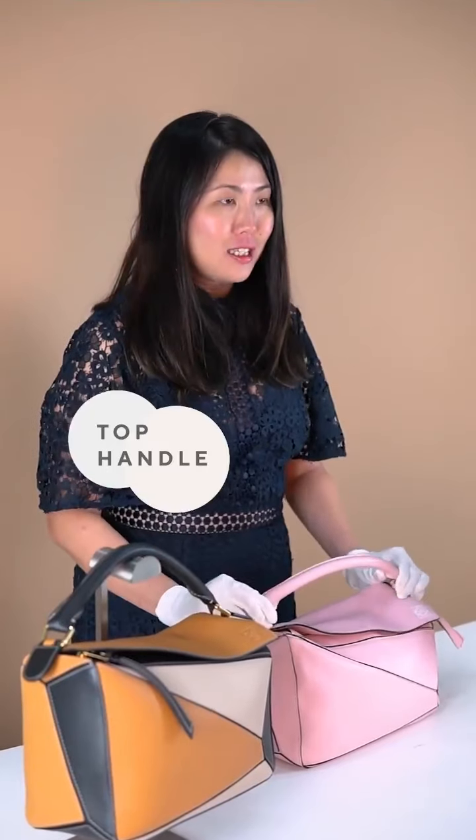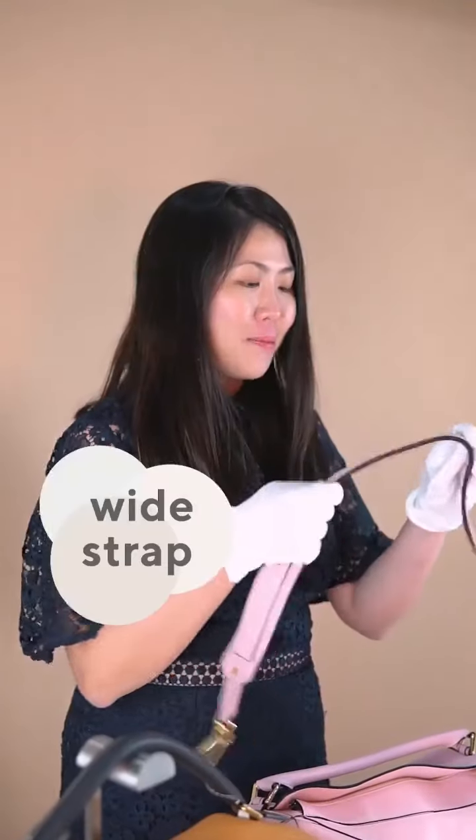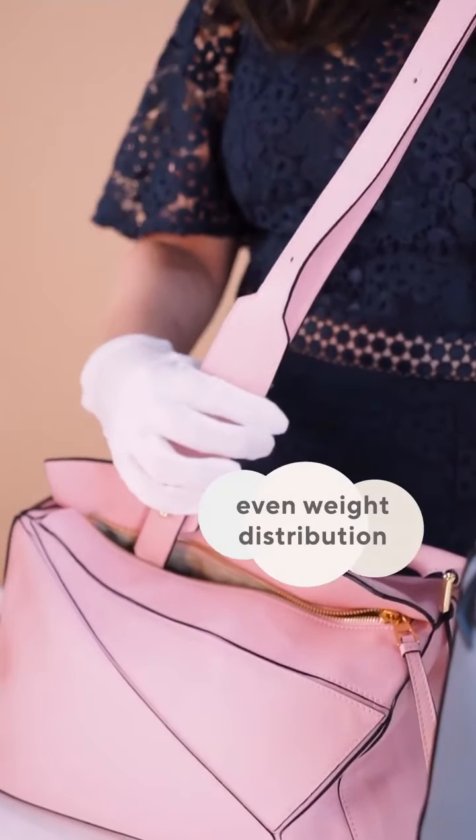This top handle here is sturdy, it's cushioned, meaning you can carry many things in it and hold it comfortably. If you choose to wear it with the straps, you'll also be pleasantly surprised to see that it's a nice wide strap, which makes the weight distribution very easy when you carry it as well. I really love this bag.